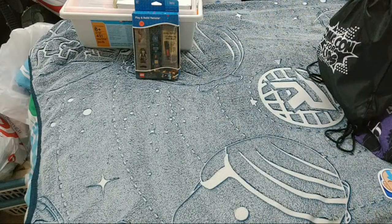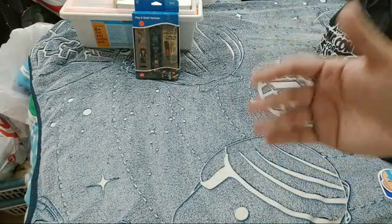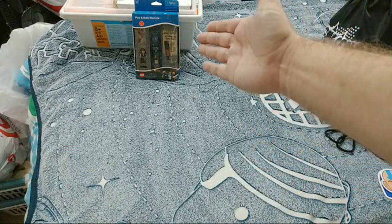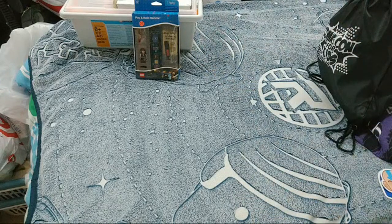I think I have shown the other ones before, but when I do the Wii video for Collectathon about all the video game stuff I've collected for the Wii, that will definitely be shown in there with the other Lego remotes. You can see all 4 of them together at some time.